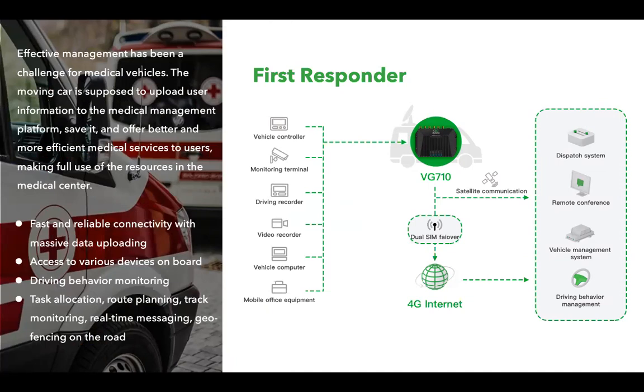So our VG710 in this case can be connected to the vehicle controller, monitoring terminal, driving recorder, and some mobile office equipment. In this way, people can just work on the way and keep connected with the data center, with their equipment, with their colleagues. And in the data center, the customers can always have access and keep track of the dispatch system, the driving behavior, the routing, and some other information.